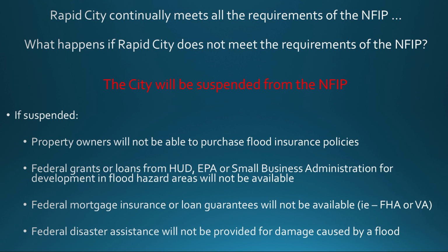We enforce floodplain management ordinances that meet or exceed the minimum requirement of the National Flood Insurance Program, and we are a member in good standing with the National Flood Insurance Program. If these requirements are not met, the city is suspended from the program. So property owners will no longer be able to purchase flood insurance.